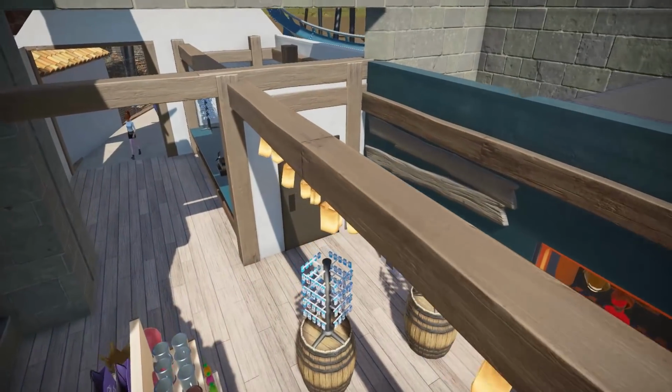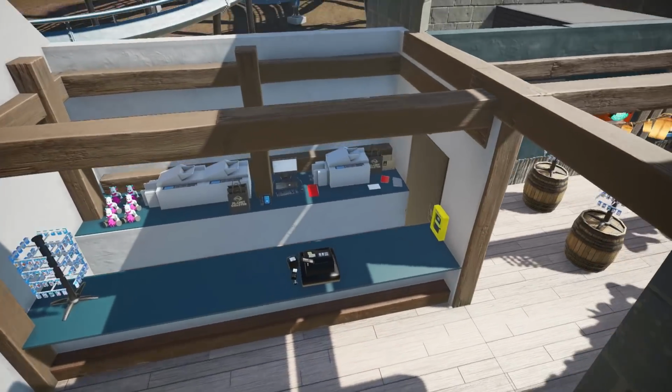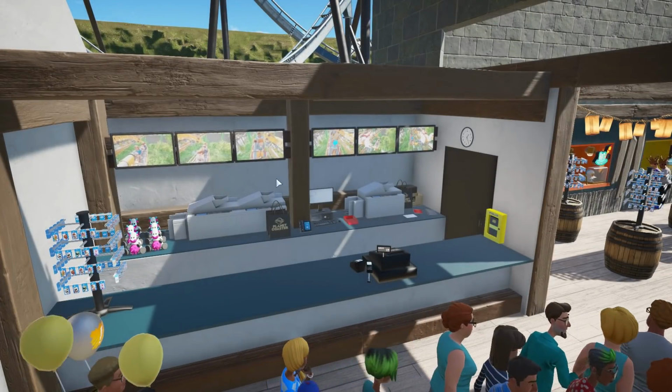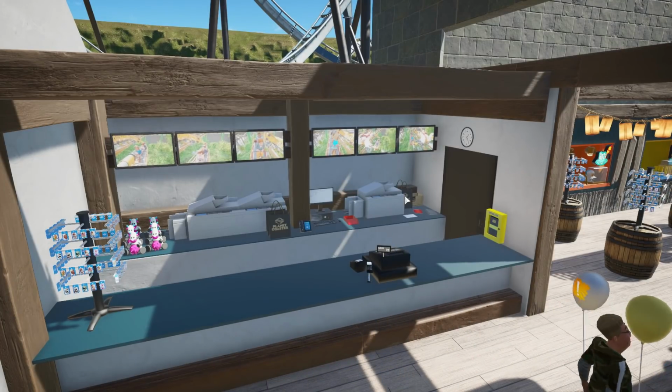Then of course, wait, let me change the camera. We've got some different ride photos for you. I've just copied across the screens and stuff, but we're going to have different ride photos going on in here.